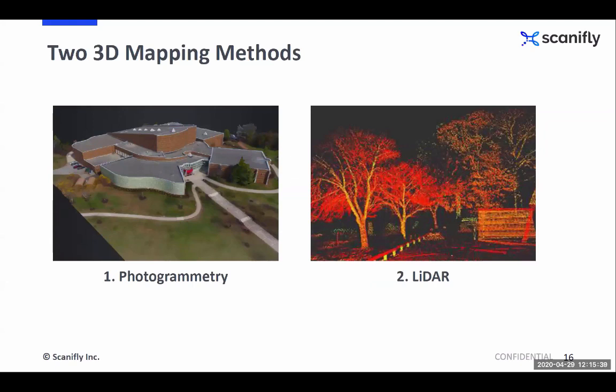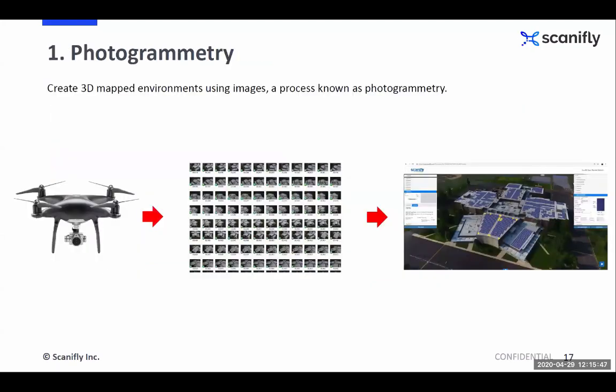So how can we 3D map the property, right? There are 2 different 3D mapping methods. One is called photogrammetry, and the other is using LiDAR. Okay, so photogrammetry, right? You're creating a to-scale 3D model using images. In this case, we're using images that are captured using a camera attached to a drone, and using a batch of images, we can create that 3D model that you see on the right hand side, and then add modules, perform a shade analysis, and perform all the PV system design tasks in the Scanifly software.